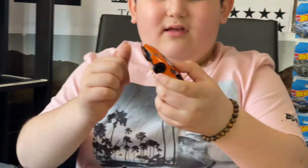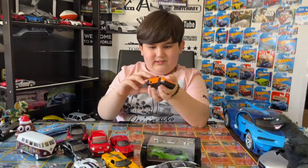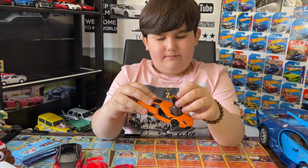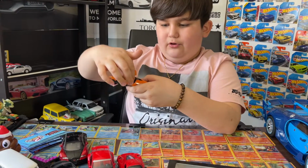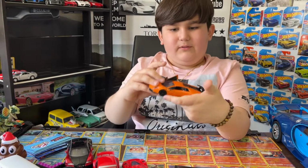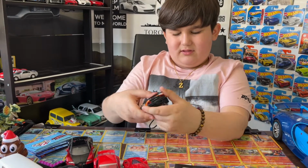Next, I got this Lamborghini Huracan. Let's open the doors up. Get the doors out. Oh, this one doesn't open. It's kind of a little wobbly and a little broken. I don't know, but still, it's pretty nice.